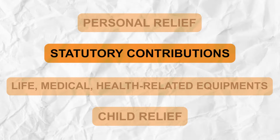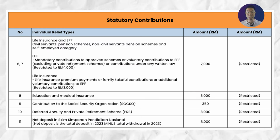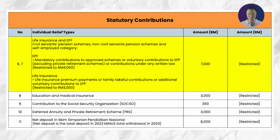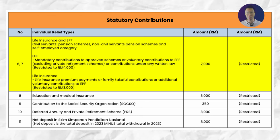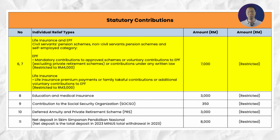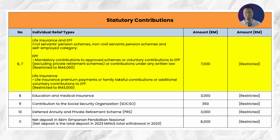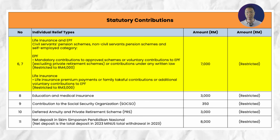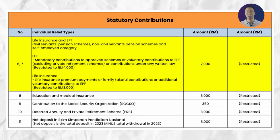Then the second category is statutory contribution. Then continuing on, the next tax relief items, items 6 and 7, apply to whether you are civil servants in the pension scheme or non-civil servants in the pension scheme or self-employed category. These apply to life insurance and EPF for tax relief. The mandatory contributions to approved scheme or voluntary contributions to EPF, excluding private retirement schemes, PRS, or contributions under any written law, the tax relief is restricted to 4,000 ringgit.